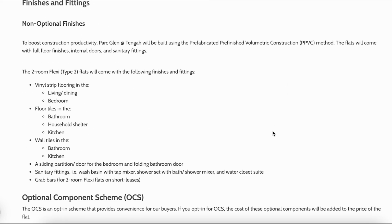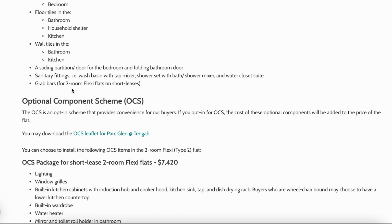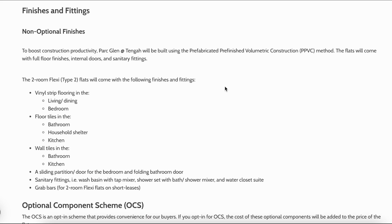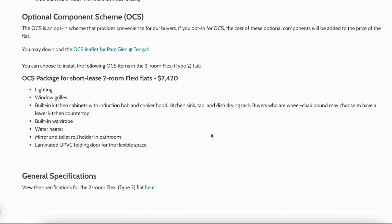Okay, and then for Tengah, quite special because they have non-optional finishes. So they already have all the vinyl strip flooring, floor tiles, wall tiles, and all the doors and sanitary fittings all attached because of the PPVC construction method. So all these are non-optional, but there's still an optional component scheme, right? Let's say for the elderly, if they want to have lighting, window grills, kitchen cabinets, built-in wardrobe, water heater, all that done in, then they can pay around 7.4k. Note that this is only for those short lease, so if you're buying for the 99 years lease, you are not eligible for this anyway.